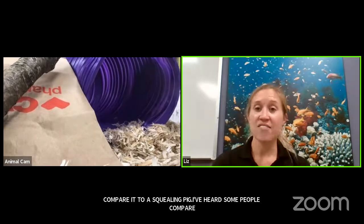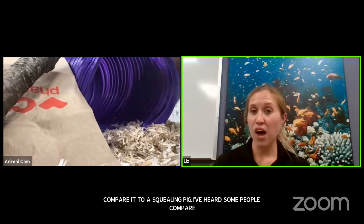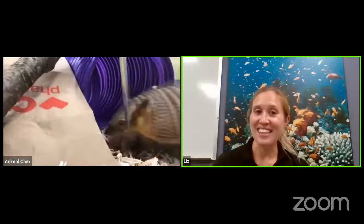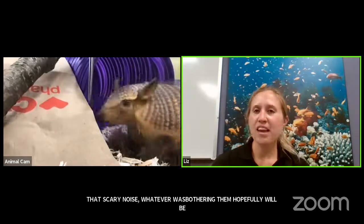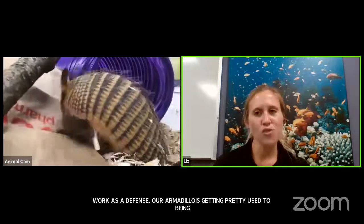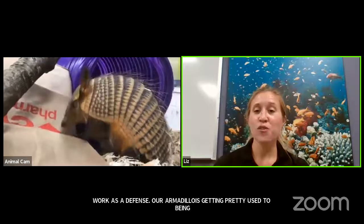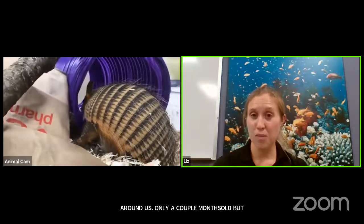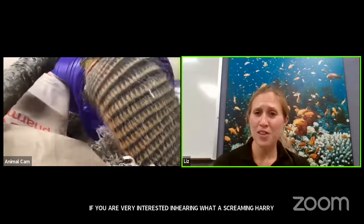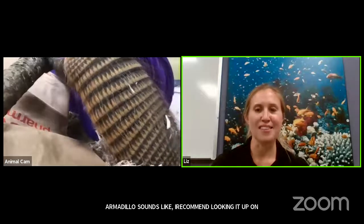Now, the hope is if they let out that scary noise, whatever was bothering them hopefully will be startled enough that they drop them and maybe go away. So it actually does work as a defense. Now, our armadillo is getting pretty used to being around us. I know he's only a couple months old, but chances are he won't scream while he's in this case. So if you are very interested in hearing what a screaming hairy armadillo sounds like, I recommend looking it up on YouTube. You will find some pretty funny sound files. I know they're stressed out when they do it, but it is a pretty amusing noise that they make.